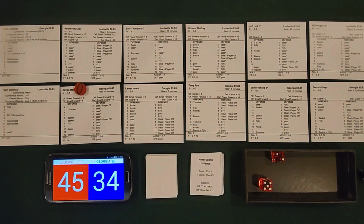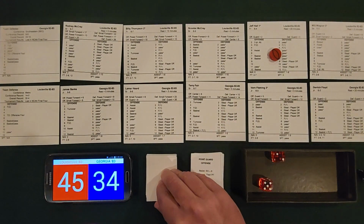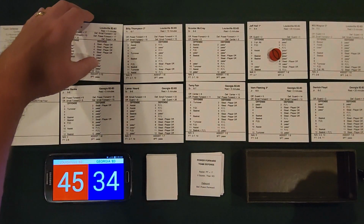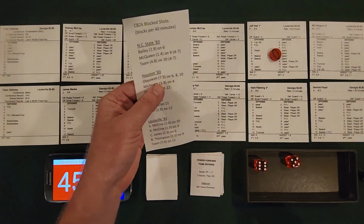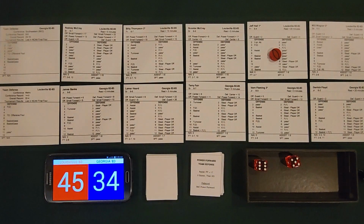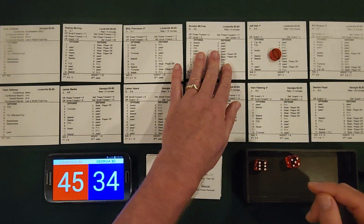All right, 45-34. Point guard, Jeff Hall. See, minimal card turning, too. It's pretty amazing. Team defense. And that's an 11. I gave that a block number, I believe. An 11 block number for Georgia. That's Terry Fair with a block shot on Hall. Either way, it's a missed shot, so it's not going to make any difference. It just adds to the stats, since CB2K does not have a block shot portion of their cards or anywhere in the game.